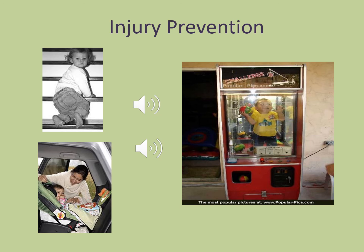Again, make sure you go look at that box, look that over, and have a good idea of what some safety prevention measures are for infants. That's certainly a hot topic when it comes to safety.